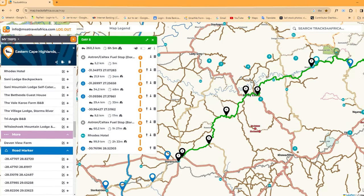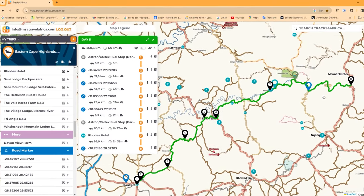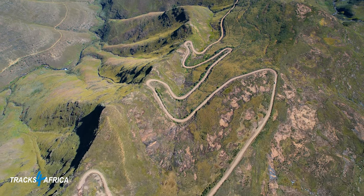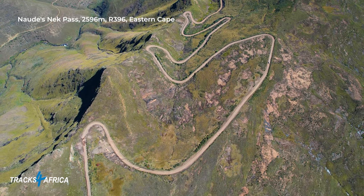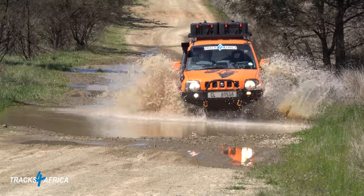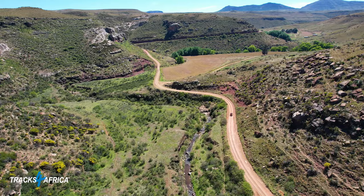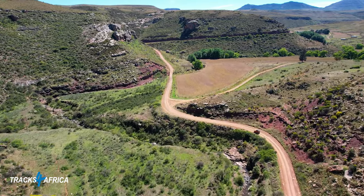The 260-kilometer route following the R396 gravel road from Dordrecht through Barkley East, Rhodes, Nordia's Neck, Pitseng Pass and ending at Moordenaar's Neck Pass at the T-junction of the R56 is the main route through the Eastern Cape Highlands. The passes are some of the highest in South Africa, with Nordia's Neck shortly after Rhodes at 2,596 meters above sea level. This section of our trip is where the roads and scenery really become exciting. Our route includes an overnight stop in the quaint village of Rhodes.